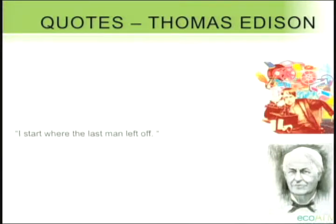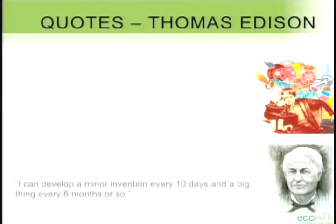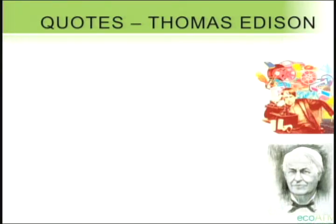And I think my favorite quote from him is the last one here. He knew that if he sat and worked on it, did hard work, that he could create a minor invention every 10 days, and a huge one every 6 months, and they did that. And so I think that's a lesson for all of us. Right below the surface, where most people give up, there's just huge opportunities, and I think it's in this intersection of doing well and doing good, and allowing your customers to do so.